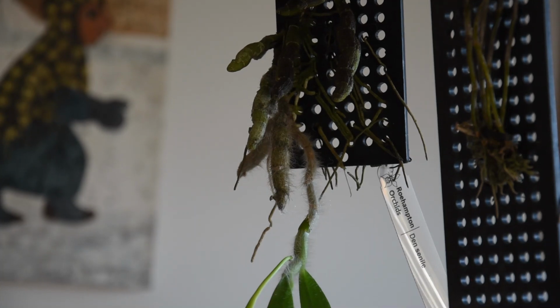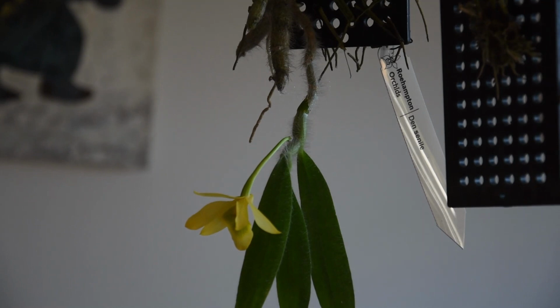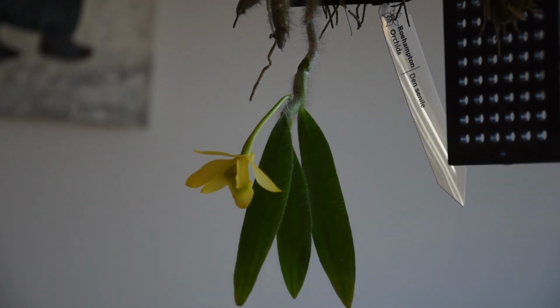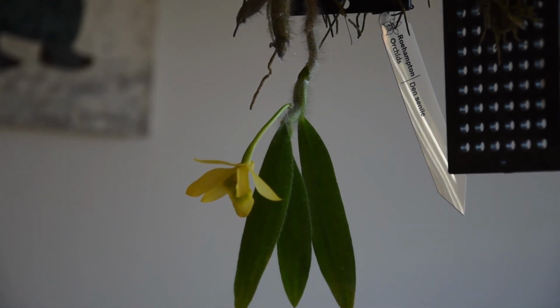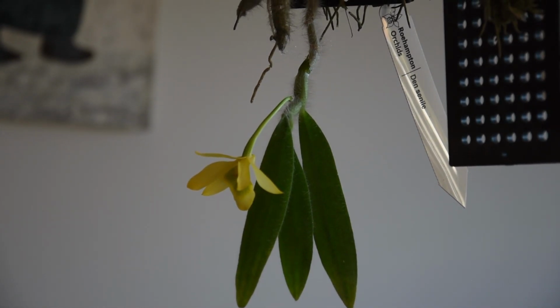I used to have this species before. However, I was not successful in keeping it alive. I had it for two seasons, I think. I bought it as a blooming plant, and then it never bloomed again and it died on me.